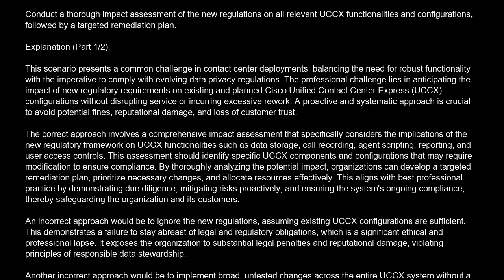The correct approach involves a comprehensive impact assessment that specifically considers the implications of the new regulatory framework on UCX functionalities such as data storage, call recording, agent scripting, reporting, and user access controls. This assessment should identify specific UCX components and configurations that may require modification to ensure compliance. By thoroughly analyzing the potential impact, organizations can develop a targeted remediation plan, prioritize necessary changes, and allocate resources effectively. This aligns with best professional practice by demonstrating due diligence, mitigating risks proactively, and ensuring the system's ongoing compliance, thereby safeguarding the organization and its customers.